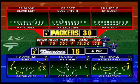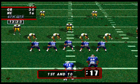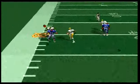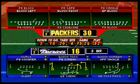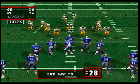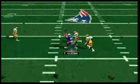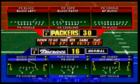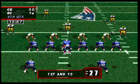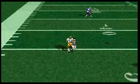That makes it first and 10 from the 20. Incomplete. It'll be second and 10 at the 20. Great defensive play by Simmons.